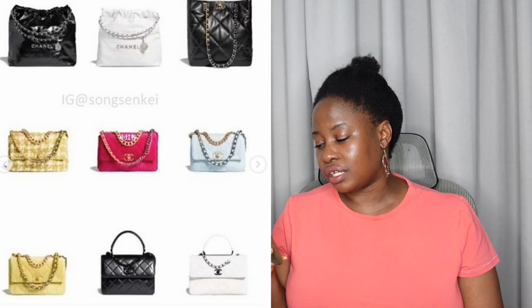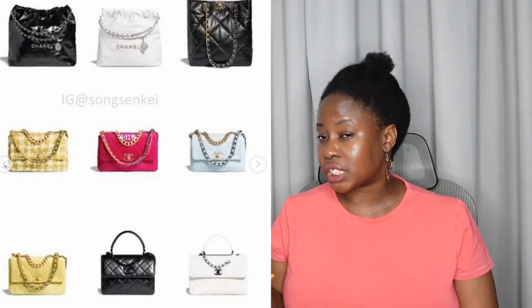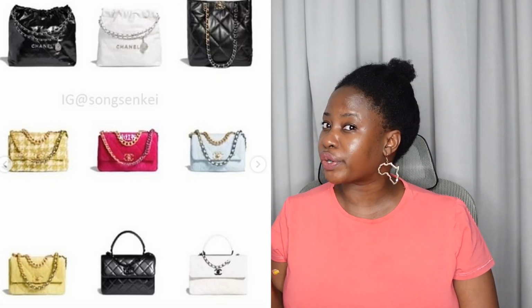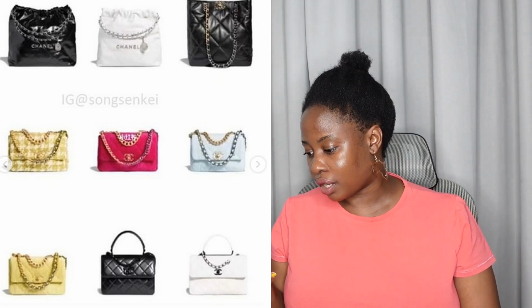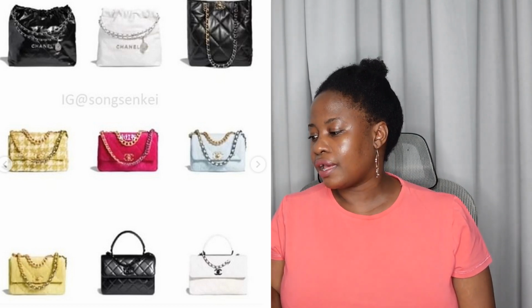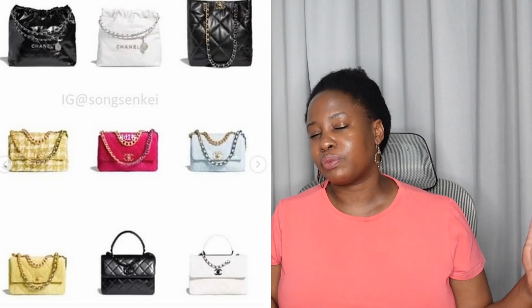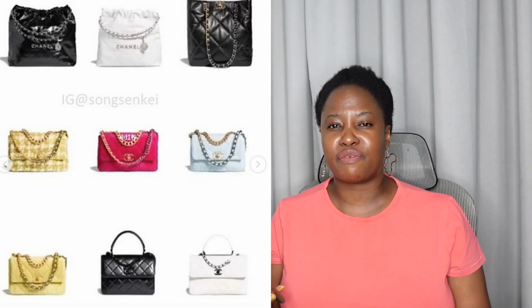This Chanel 19 is, Big C call it fuchsia, but it looks like magenta. It's very beautiful. It's coming in corduroy though. Very beautiful. And there's this gorgeous light blue, and then there's a green one. That's green. It looks like yellow, but allegedly it's green. And then the iconic So Black Trendy. Love the Trendy. I know I talk about the 19 a lot. The Trendy is my favorite bag.